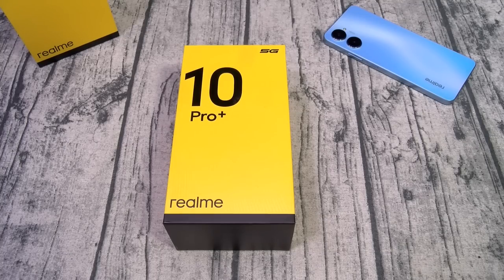Now for the cameras on the rear, you got a triple setup. So you got a 108 megapixel wide angle, an 8 megapixel ultra wide, and a 2 megapixel macro sensor. On the front, you got a 16 megapixel wide angle lens. Now with this one, you can shoot 4K video at 30 frames per second. Now you got dual stereo speakers, always on display, face unlock, and an on-screen fingerprint sensor. All right, so all of that for $380.